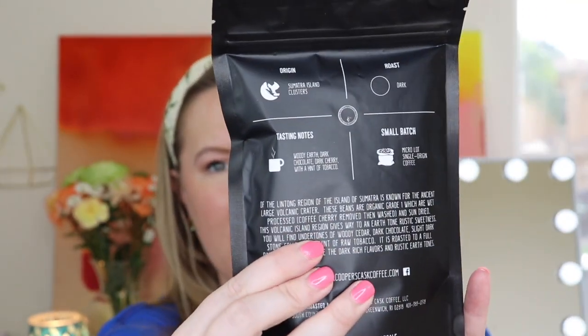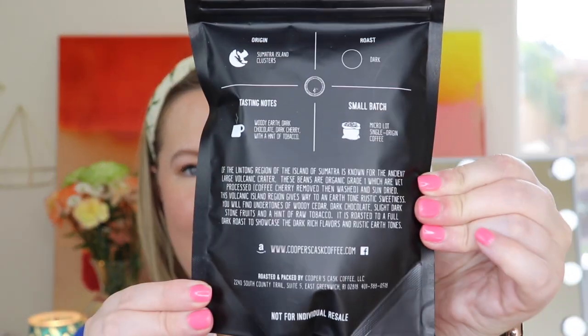I really like their packaging. Looks like we have even more information on the back of it. So origin Sumatra Island clusters. The roast is dark, and we already went over the tasting notes. So woody earth, dark chocolate, dark cherry with a hint of tobacco, and it's a small batch micro lot single origin coffee. The Lintong region of the island of Sumatra is known for the ancient large volcanic crater. These beans are organic grade 1, which are wet processed, coffee cherry removed, then washed, and sun dried. This volcanic island region gives way to an earth tone rustic sweetness. You will find undertones of woody cedar, dark chocolate, slight dark stone fruits, and a hint of raw tobacco. It is roasted to a full dark roast to showcase the dark rich flavors and rustic earth tones. Awesome, I love how much information they give for each coffee.